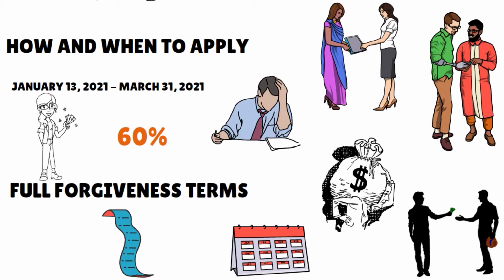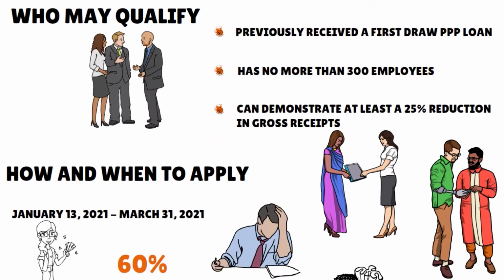So what about targeted eligibility? This is an important element too. A borrower is eligible for a second draw PPP loan, as I said before, if they used the money properly the first time around.